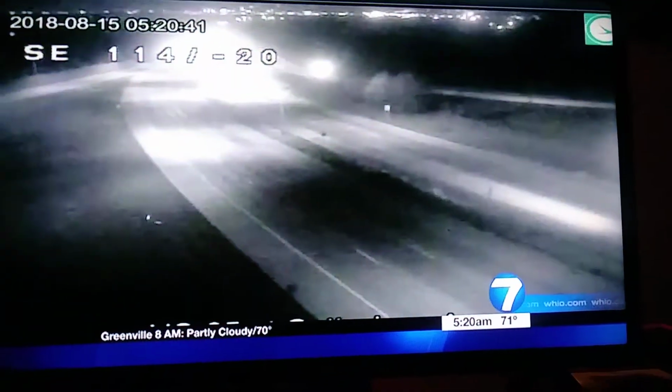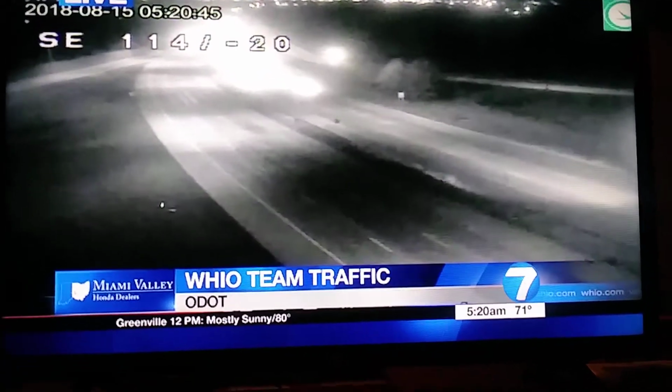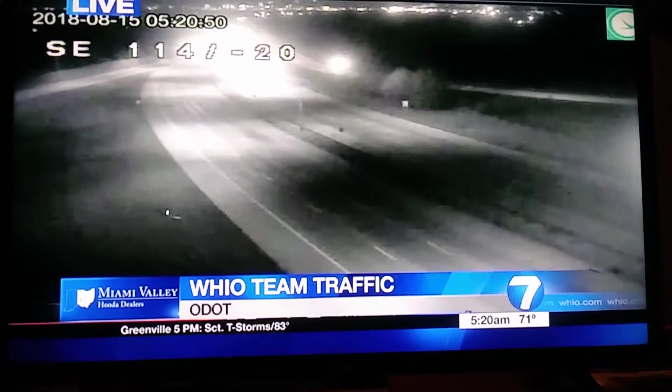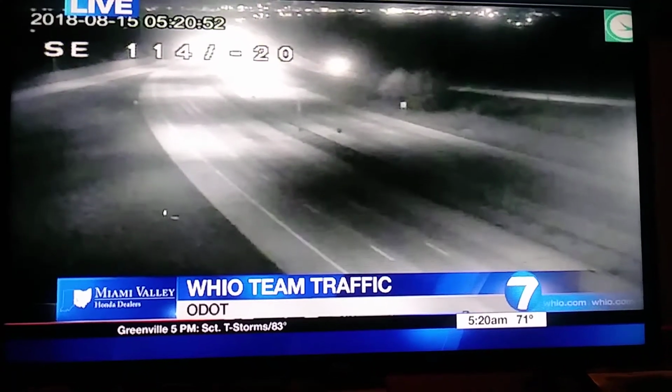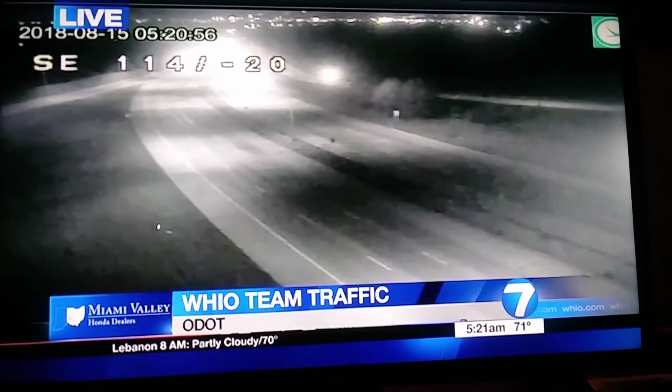It's actually been a good start to the morning drive. For those of you who may be headed out toward the freeway, we're keeping a close eye on things. Really haven't noticed any accident activity. Here is a live shot of the camera. This is Route 35 and Gettysburg Avenue. This is in the city of Dayton near the Dayton VA Center. And we are looking at actually very light volume on this part of the freeway. I'm Sergeant Mark Bauer in WHIO Team Traffic.